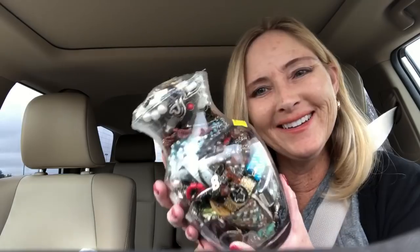And then for the house, for us, I picked up some of these Wamsutta, I'm not sure if I'm saying that right, two king pillowcases, 360 thread count, 100% Egyptian cotton. So you can never have too many pillowcases. And let's see what else. Oh, for the first time ever, I found a jewelry jar there. It was $20. So I'll be breaking into this probably one day next week, and we'll see what's inside there.